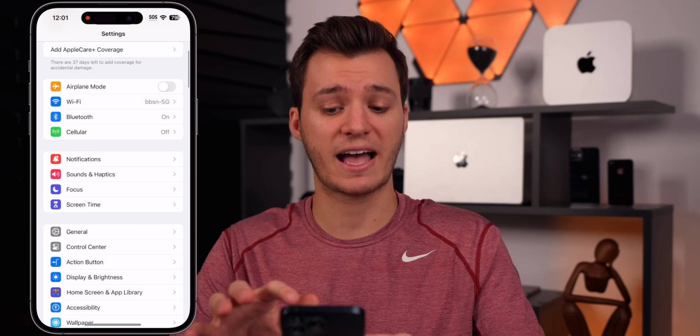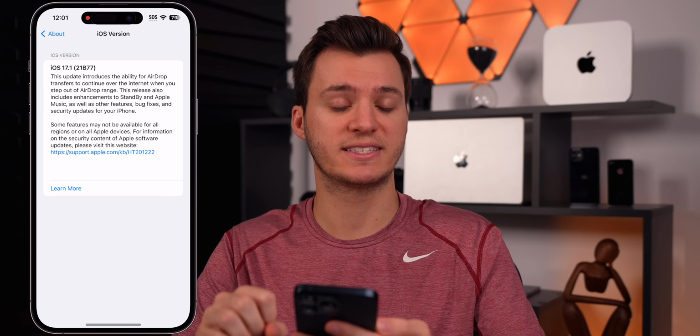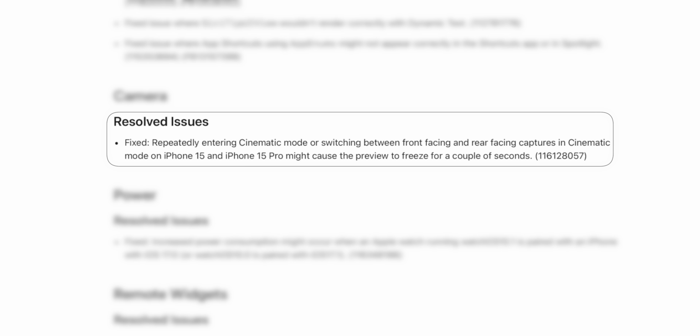This is only for the iPhone 15 models, and you can see the new build number there is 21B77. Again, only for the iPhone 15 models because it does fix one bug that was still remaining in the first RC, and this is related to cinematic mode.